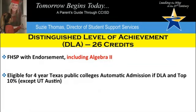The distinguished level of achievement, again, we're talking about the Foundation High School program, the 22 credits plus the endorsement credits. That includes the Algebra 2. And I do see that a good majority of our students will be distinguished level of achievement. It's not to say that they have to have that Algebra 2, because they may be exploring another avenue in their math area, but as of right now, our students are required to take that Algebra 2 if they're already in high school on the old plans. So Algebra 2 would be required for the distinguished level of achievement.